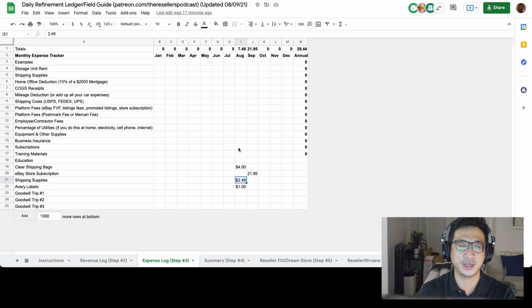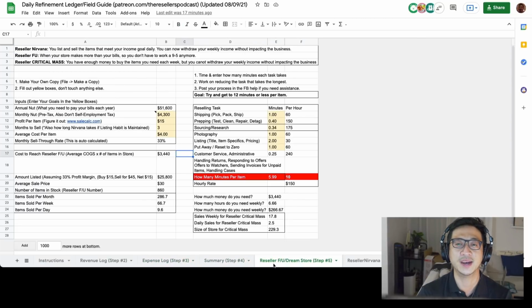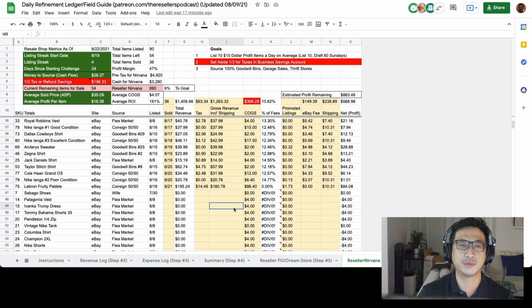So essentially, I have a store that almost has daily sales, and I spent $5 getting it started. That's advanced eBay. I'm taking the pictures outside on the ground. I've figured out different ways of sourcing inventory for free. I'm selling the heavy stuff locally.